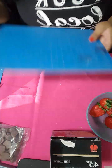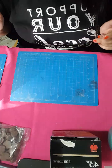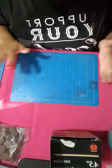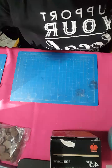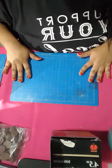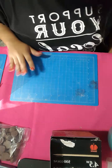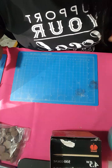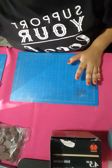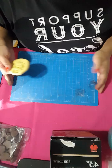Okay, so this is one of my favorite mats. Gina, what is it called? Self something. I don't know the name. I forgot. But Gina will tell you guys what it's called right now. But I got this one. Actually, I got both of them from Ella. And I love them. Self-healing mat. Thank you, Alicia.